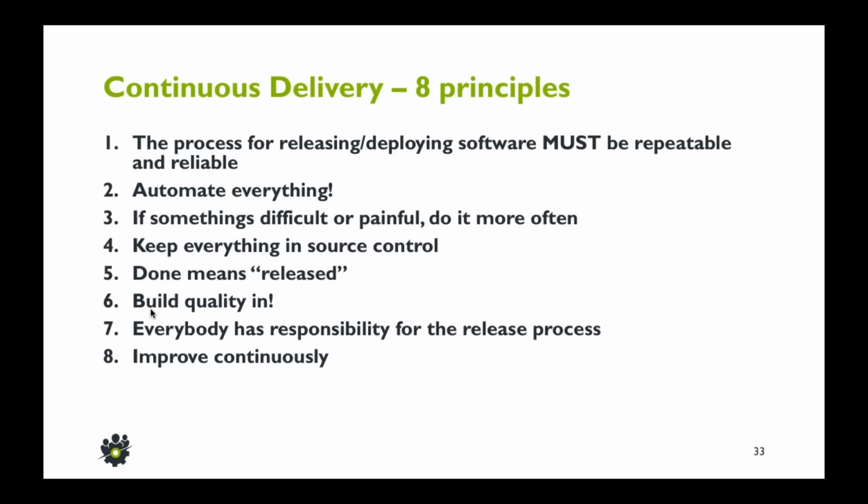So keep everything in source control. It's surprising to see that there's a lot of places where source control isn't being used, certainly within the ops side. So that's something that these principles seek to address. Done means released, which is easier said than done. The real world and being a bit pragmatic about it doesn't necessarily mean that has to be the case.